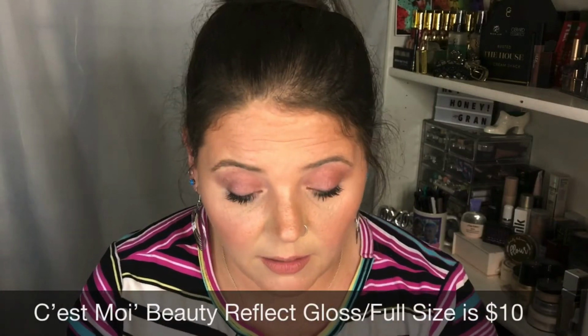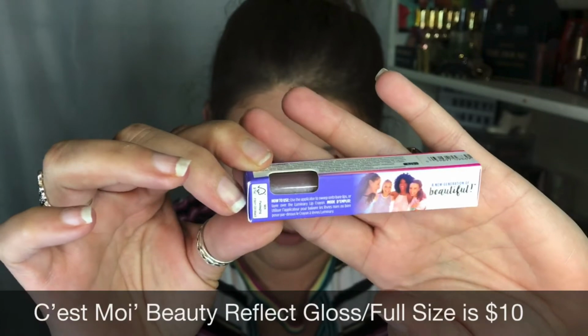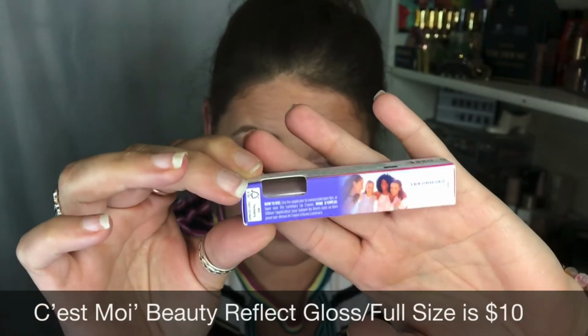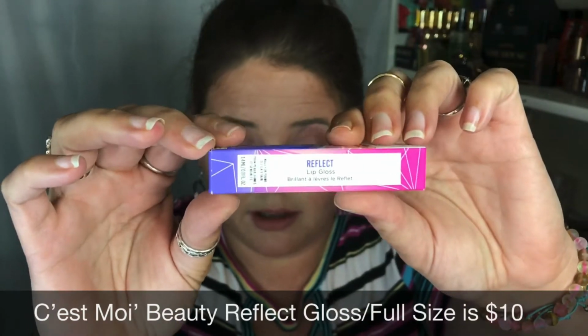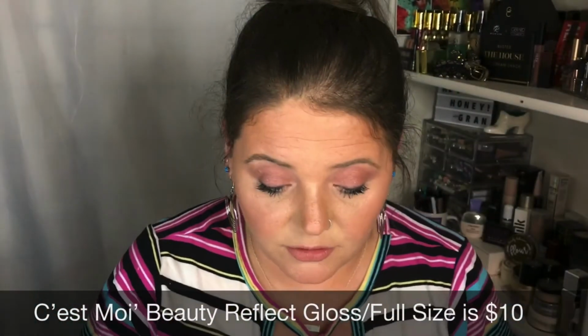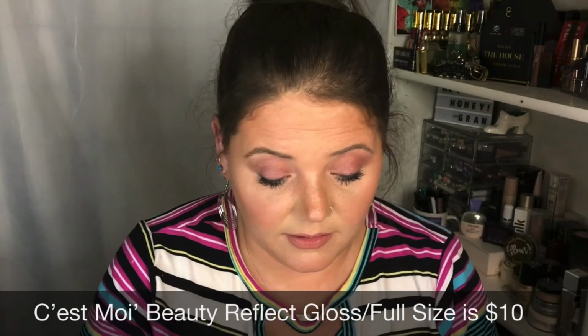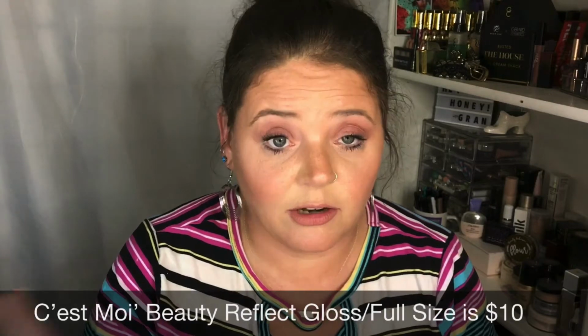So the next thing I got here is a mini. This is a deluxe size sample. This is the C'est Moi Beauty Reflect Lip Gloss in the color Opulence. The packaging on this is very pretty. I do like this lip gloss. Like I said, this is a miniature set. This is hypoallergenic. It is dermatologist tested, made with natural organic ingredients. It claims that it is not sticky, and I agree with the claim.